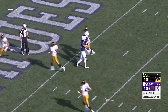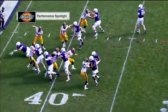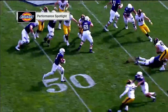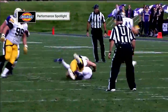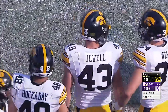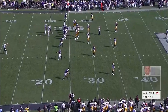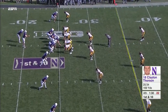Time for today's Performance Spotlight, brought to you by Dickies. With Josey Jewell out, the other two guys have picked up the slack. Ben Niemann, Bo Bower, you could even throw Kevin Ward into there, and you're exactly right. The cornerstone of Iowa defensively is that linebacking level. The bell cow is Josey Jewell. Couldn't play today, and others picked up the slack. Each team with 2 timeouts. They may need to hide Josey Jewell's helmet because I think he's fixing to run out there right now.